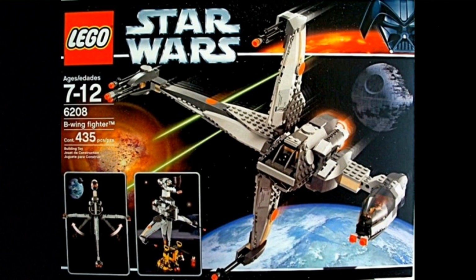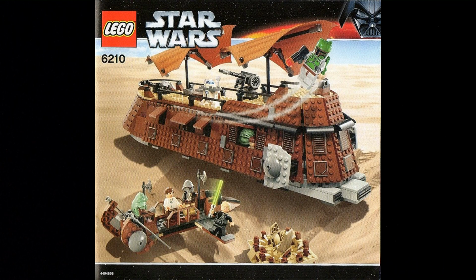Next up, we have the 6210 Jabba Sail Barge. Now, I already have a Jabba Sail Barge and I already have a Desert Skiff, but I still want to get this set just for the huge nostalgia of it, and because a lot of people are wondering what this set was all about. And this is a set that doesn't get a lot of recognition, and not a lot of people talk about this set for some reason, which is kind of odd.